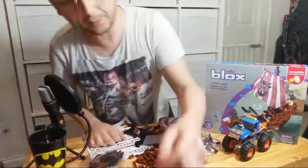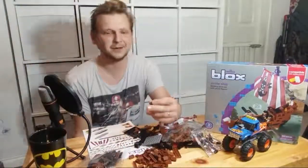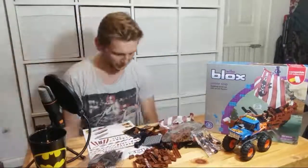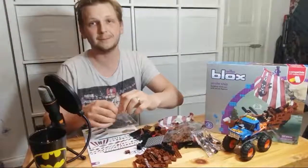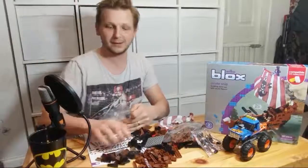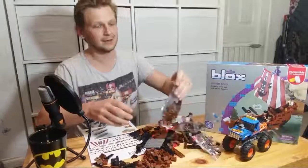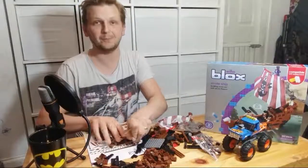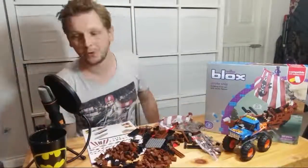Something Wilko Blox are great at doing is making sets where like 90% of the pieces are all the same colour. So this one, everything is brown by the look of it. We've got obviously the wooden hull on the ship. Previous videos we've done a double-decker bus that was bright red, and a London cab which was just all black, and I think that might have been the worst one, because looking at a ton of black pieces was real hard work.